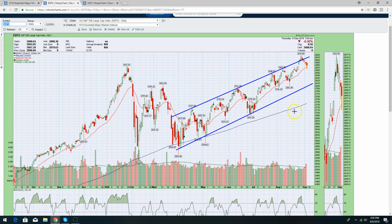The 200-day moving average is rising, but a lot of times when you get that upper channel and then it just clearly breaks, that's not the best time to buy. Sometimes it's the best time to raise your stops or maybe take some profit off the table in your short-term investments. So right now, we'll just kind of wait and see.